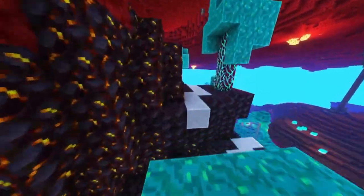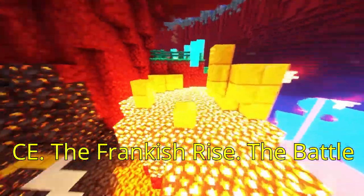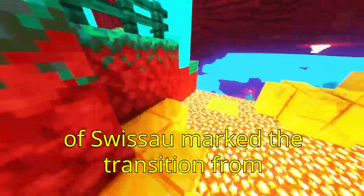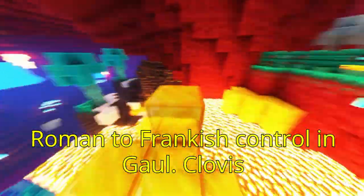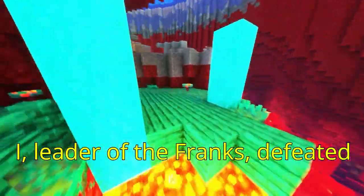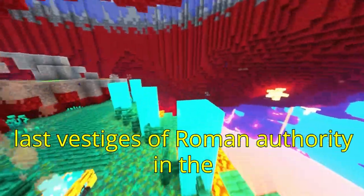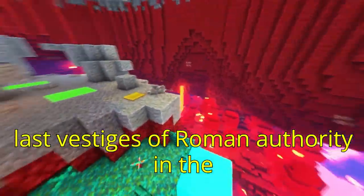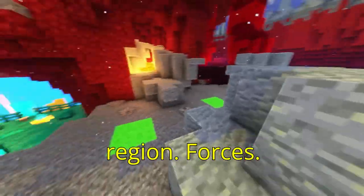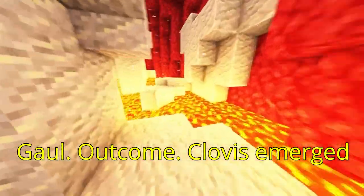9. The Battle of Soissons, 486 CE. The Frankish rise. The Battle of Soissons marked the transition from Roman to Frankish control in Gaul. Clovis I, leader of the Franks, defeated the Roman commander Syagrius, ending the last vestiges of Roman authority in the region. Key details. Forces. Frankish army versus Roman remnants in Gaul.